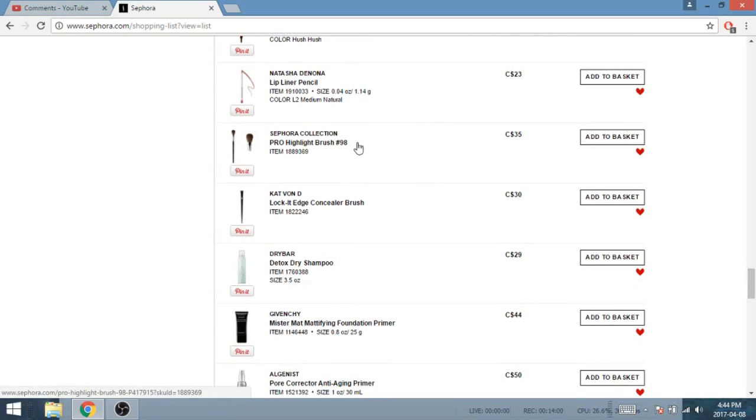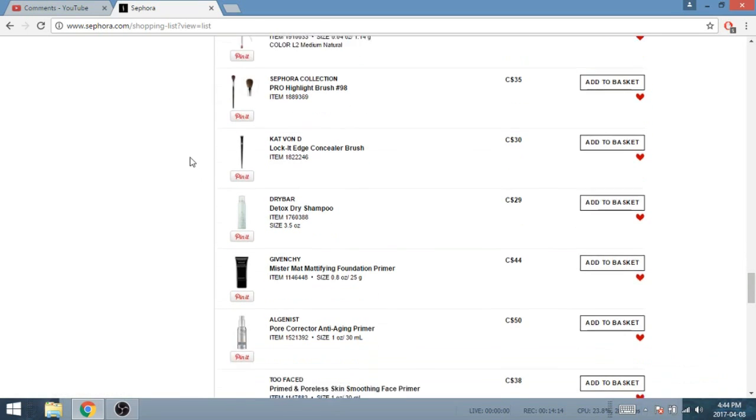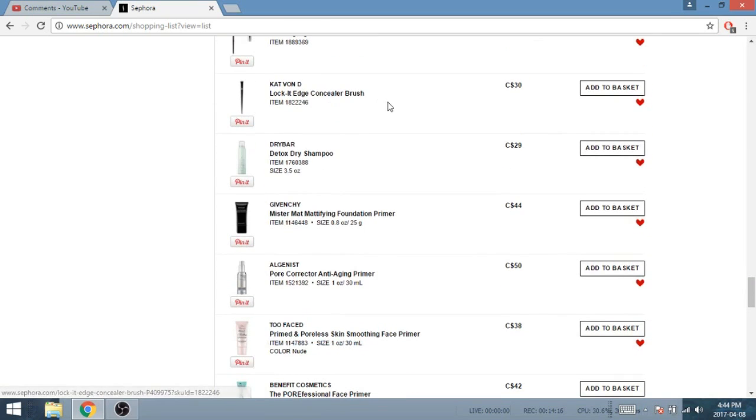I really want this brush. This is the Sephora Collection Pro Highlight Brush. They make, like I was saying before, awesome brushes, and just the shape of this, it seems like a perfect size for highlighting. So I'm pretty sure I'm going to end up with that. The Kat Von D Lock-It Edge Concealer Brush. I love the shape of this. I don't know if you've checked this out in the store before, but it has a really good shape for concealer, but that's probably not going to happen right now.